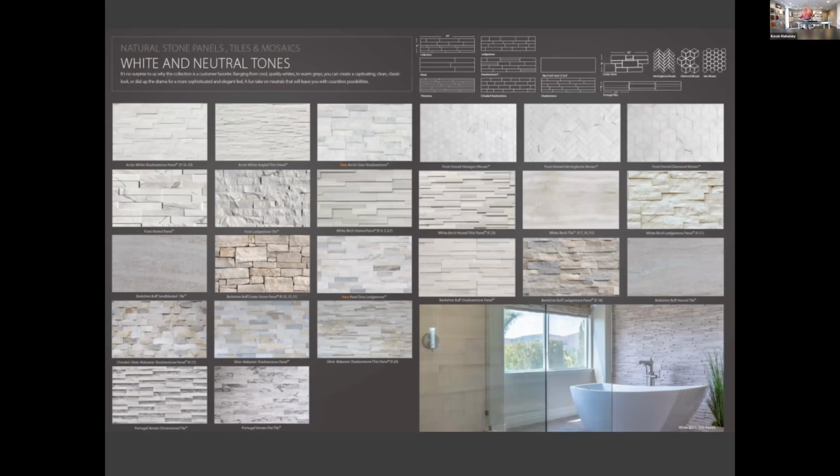Our catalogs are designed by colorway, much like a paint swatch, so you can make choices.